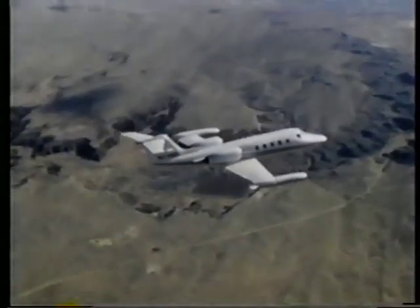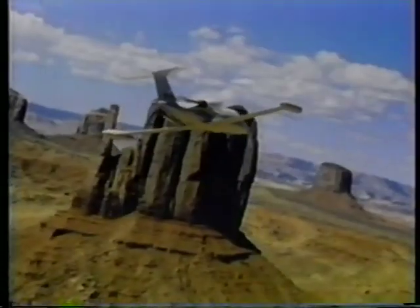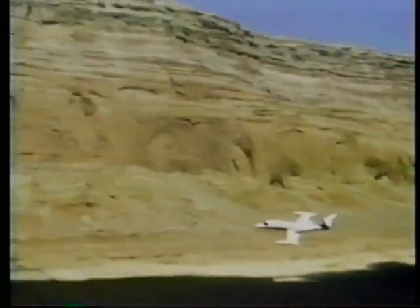But along the way, something I'd been doing all along was aerial photography since the Lear first came out, and it was the first airplane that went fast enough to be able to chase the jet airliners and also military jets.